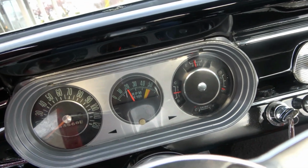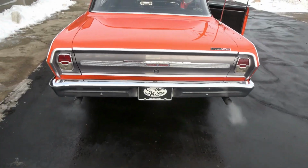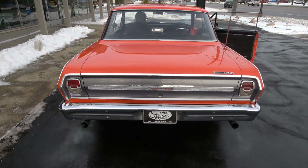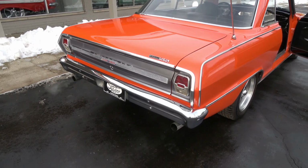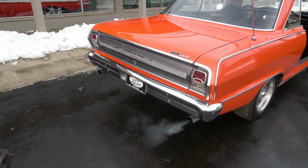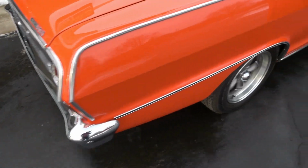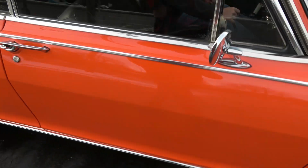Little revs in here. Yep, tach works. Looks like all the gauges are working. No parking brake. There is no parking brake on the car. Brake lights. Give a little rev, Mike. Great sound. Again, blower motor works. No on the radio. Wipers.